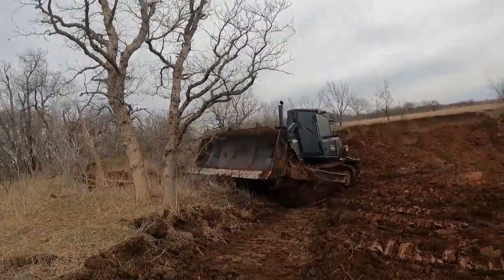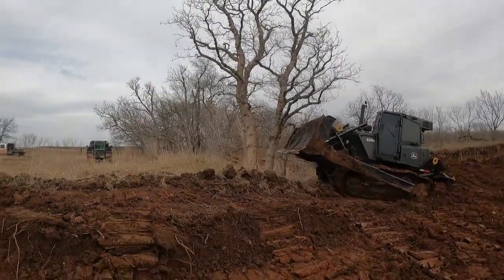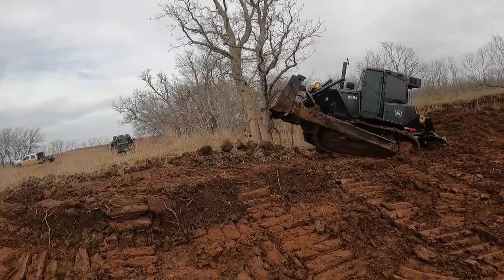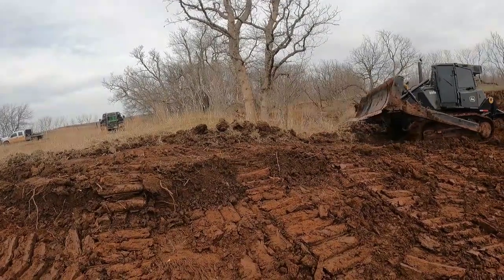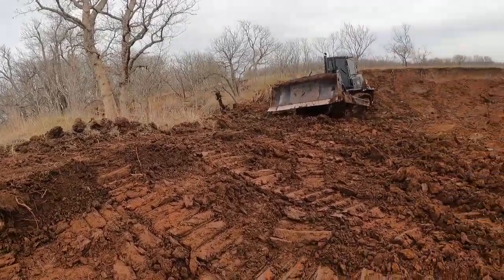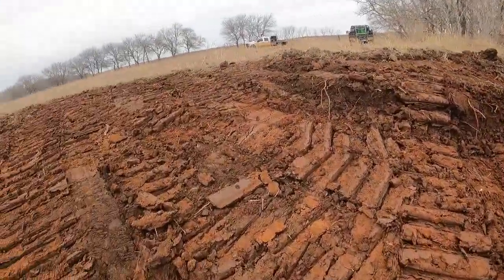That was right in his way. I didn't realize it. This would be a little harder to get out. Still real soft right there where you make the push. Probably ain't gonna work that way.